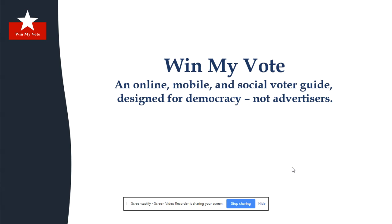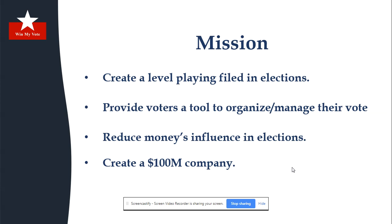Anyway, so Win My Vote is an online, mobile and social voter guide. So imagine a voter guide, but with the power of the internet and all of the things it can do. And it's designed for democracy, not for advertisers. And yes, that's a poke at Facebook and Twitter and a couple of these other social media platforms that everyone is using for campaigning, but they're not set up for it and they're not designed for it. So the mission is to create a level playing field in elections, provide voters a tool to organize and manage their vote, reduce money's influence in elections, and create a $100 million company in the process.